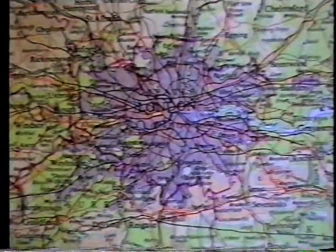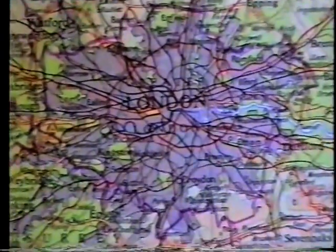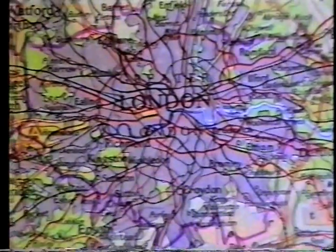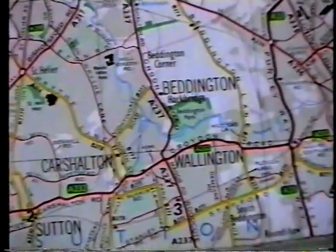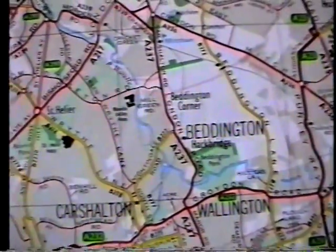This film is a vision of an urban London river, the Wandle. We will travel from Charlton Ponds to the River Thames at Wandsworth, passing through Hackbridge, Beddington Corner, Morden, Mitcham, and Wimbledon. Hopefully by the end of this journey you will think of both the Wandle and London a little differently.